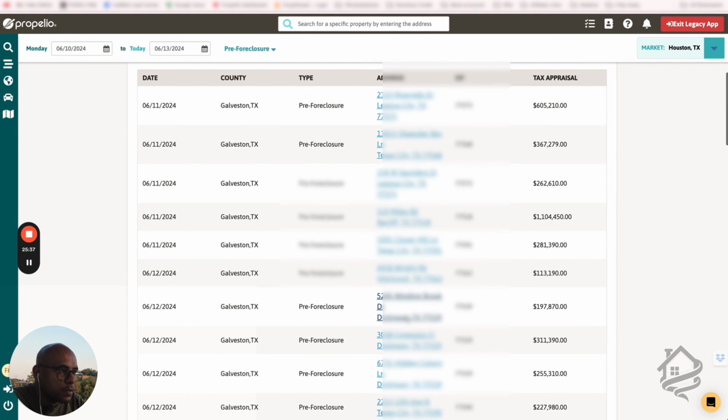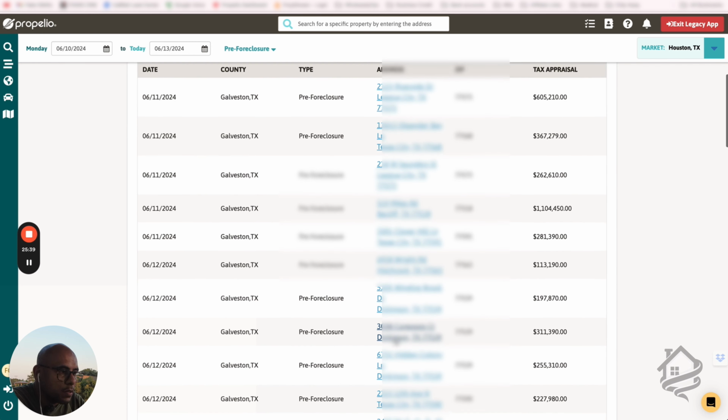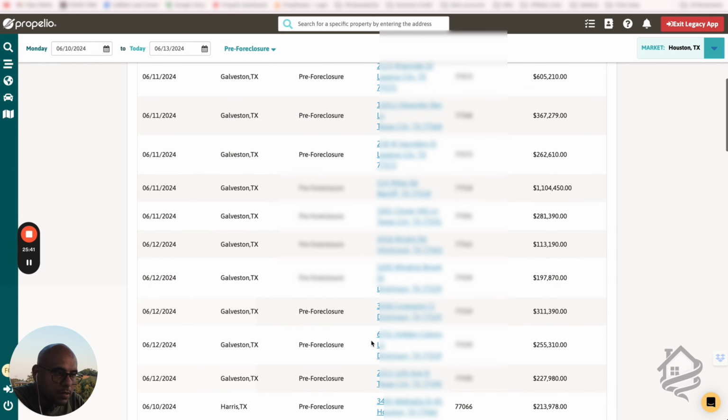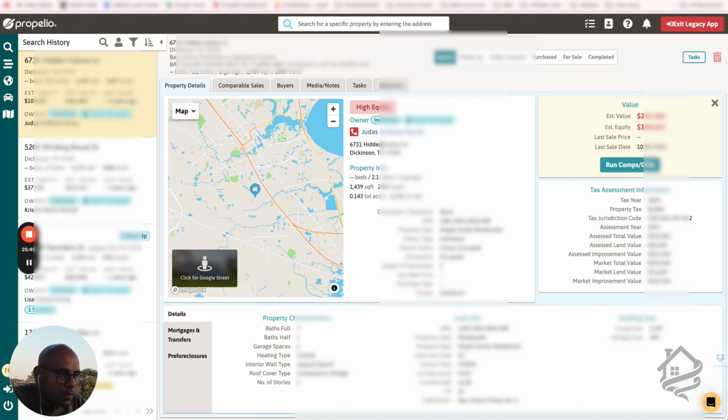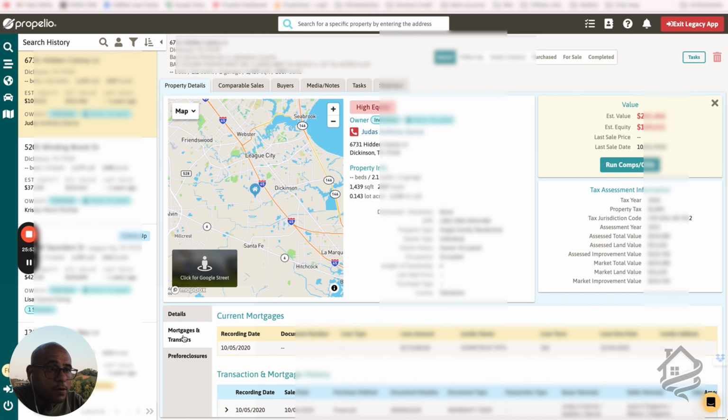That was Dickinson. We got another one. Let me see. Pre-foreclosure, 255. I mean, they're all owners. High equity, so estimated equity is 100,000. They bought it back in 2020. Loan amount 173. They probably put a good down payment.